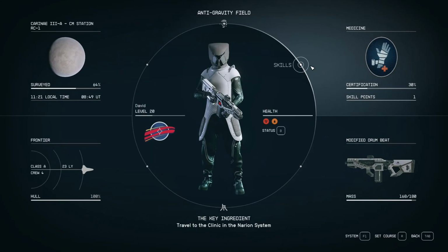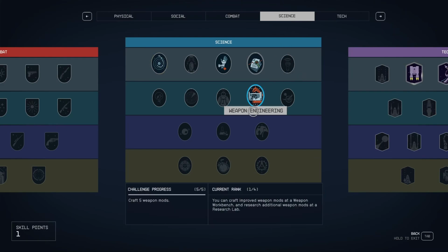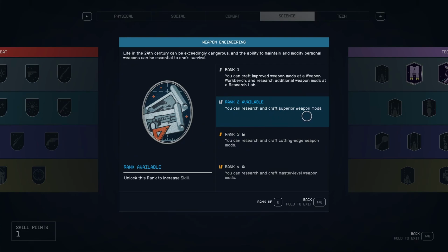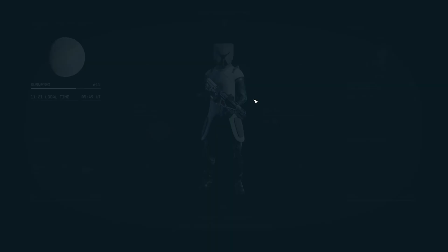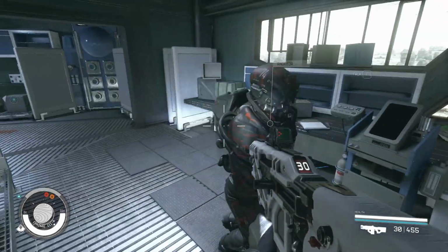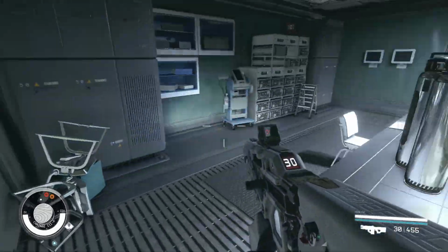Oh, by the way, we got a level. And for the level we'll go further into the science, weapon engineering. You can research and craft superior weapon mods. Let's do it. Now we need to craft 15 mods to further increase our challenge and to put more points into the weapon engineering.